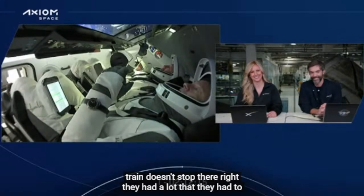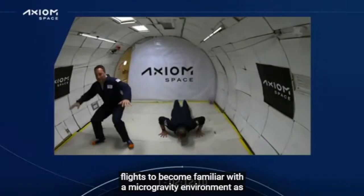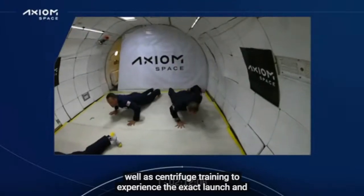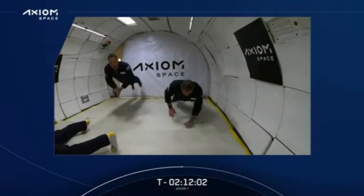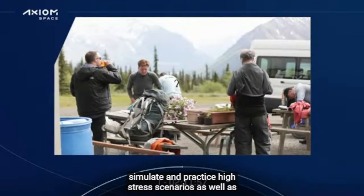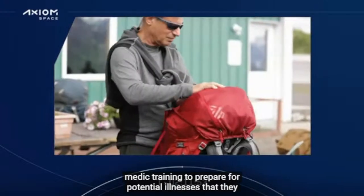They had a lot that they had to cover. So the AX-1 crew has also completed things like zero-G flights to become familiar with the microgravity environment, as well as centrifuge training to experience the exact launch and entry profiles that they'll feel during their mission. Additionally, they went through wilderness survival training to simulate and practice high-stress scenarios, as well as medic training to prepare for potential illnesses that they might experience while in orbit.